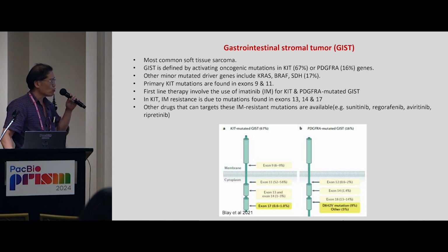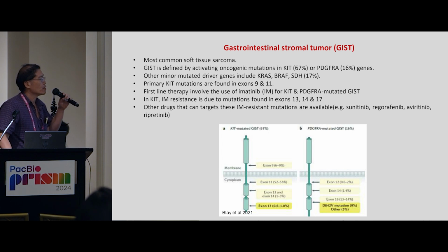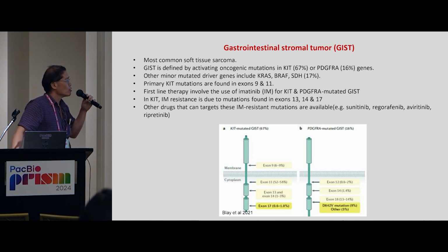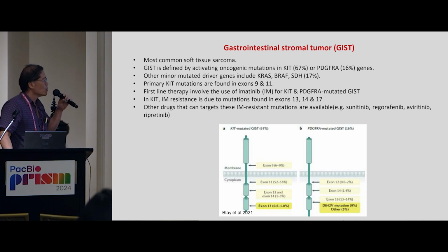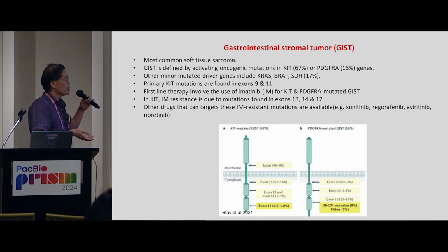So for more than 20 years now, ever since the discovery of imatinib, which originally worked on BCR-ABL in CML, they found that it's also useful against KIT and PDGFRA. So it was immediately used for GIST. GIST originally turned out to be a very fatal disease. I think now it's much more manageable than before. But however, as you know, once you use the drugs, you're going to get relapse. And many of the mutations are found in exon 13, 14, and 17.